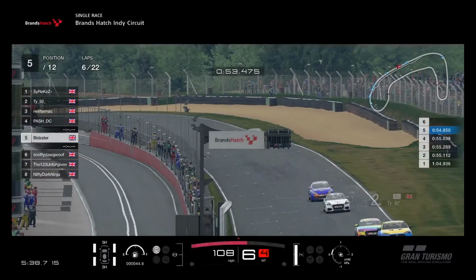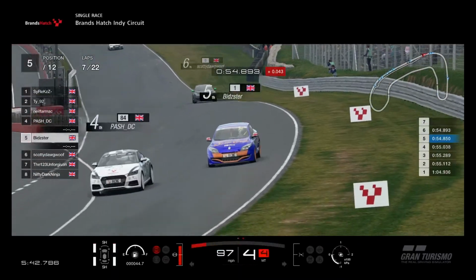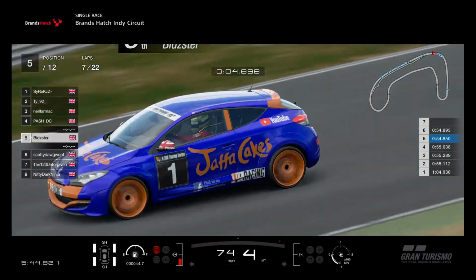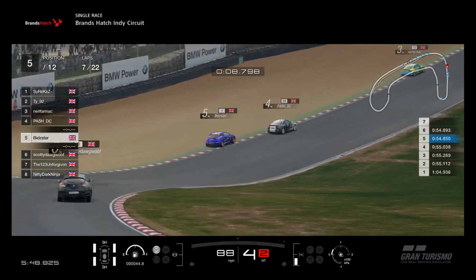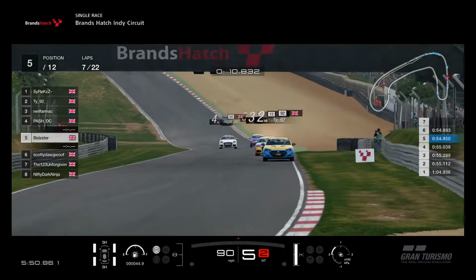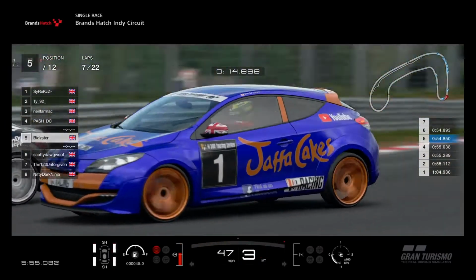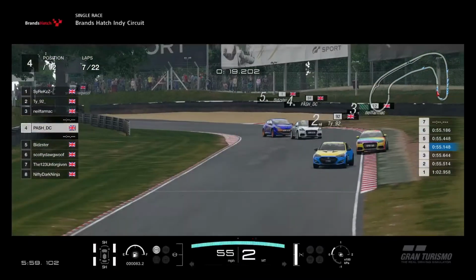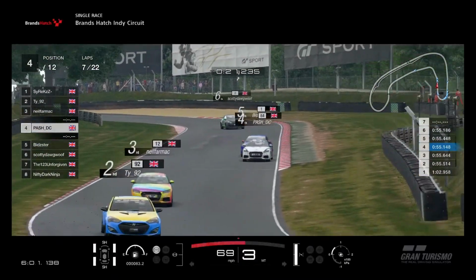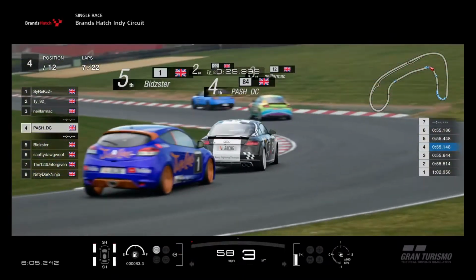He might be able to get alongside Pash before Paddock Bend. But Pash goes into defensive mode, no way through for Bidster. Can he do the cut back down the hill? Going to be hard against the Audi, because with the Audi's 4-wheel drive, he should be able to plant it where he wants. Goes a bit wide, Bidster does, but he's alright as he brakes on the outside. Pash holds the inside line in the Audi. Good defensive move there by Pash, just holding the inside. And with the 4-wheel drive Audi, it can really keep to its apexes. It's a really good defensive car.